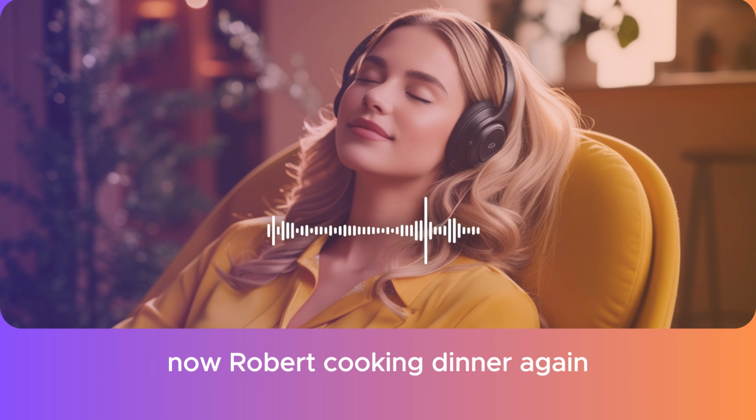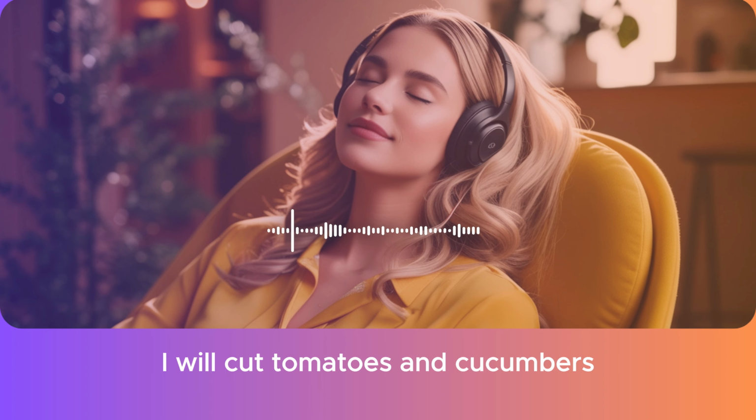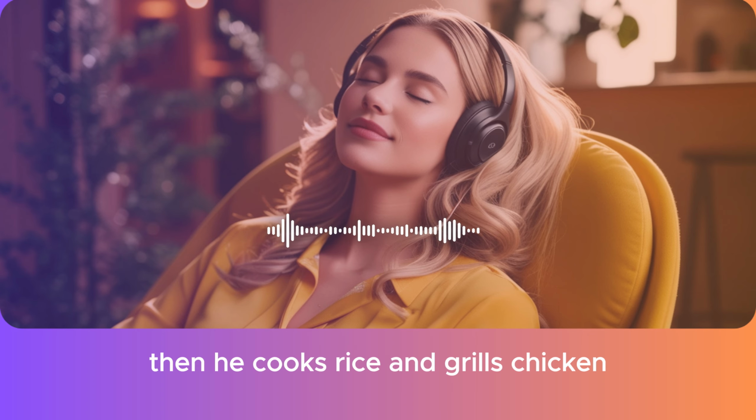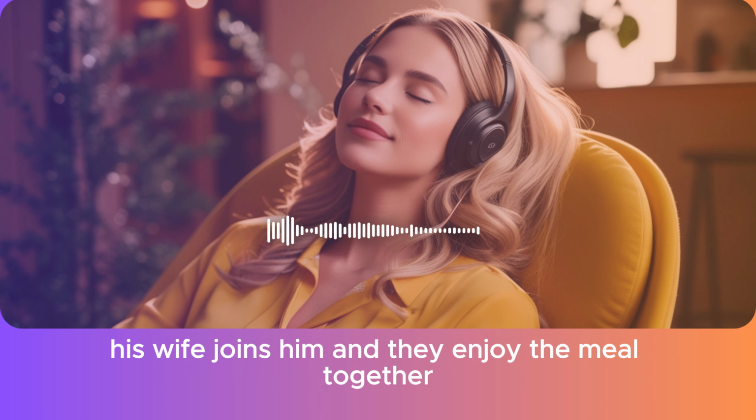Now, Robert, cooking dinner again. He prepares a salad first. I will cut tomatoes and cucumbers. I will add olive oil and salt. Then he cooks rice and grills chicken. He sets the table and dinner is ready. His wife joins him and they enjoy the meal together.